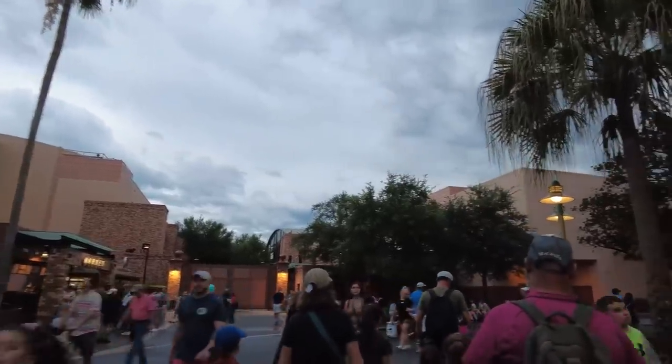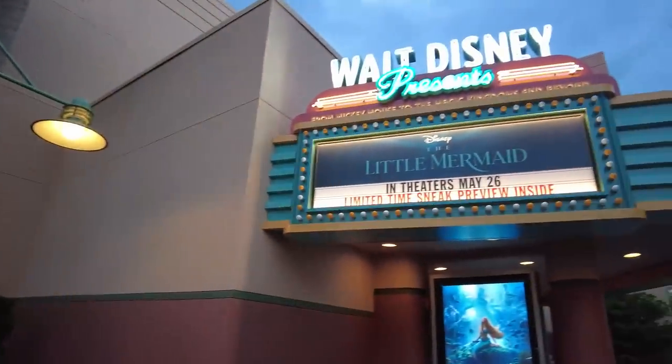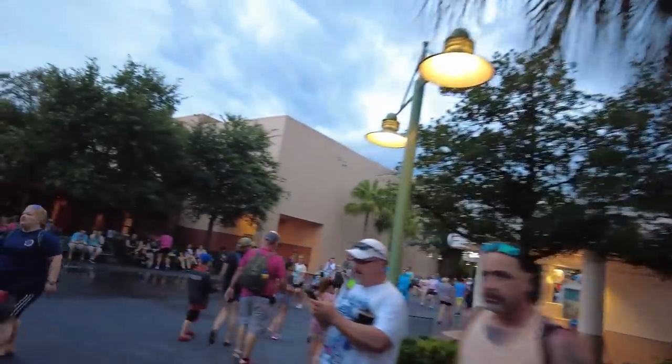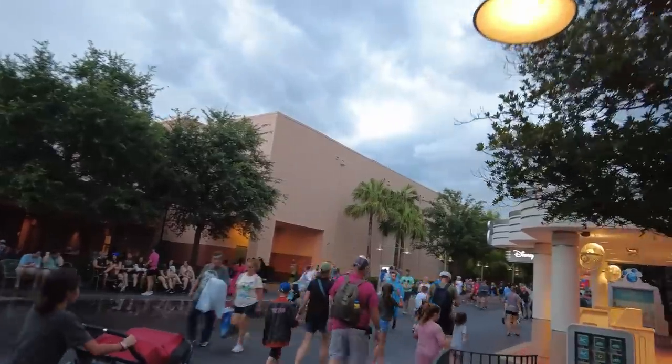We're headed to Toy Story Land now. Try not to get distracted by the fact they're doing a sneak preview of Little Mermaid at Walt Disney Presents. But you know what, I'll save it for the movie theater.